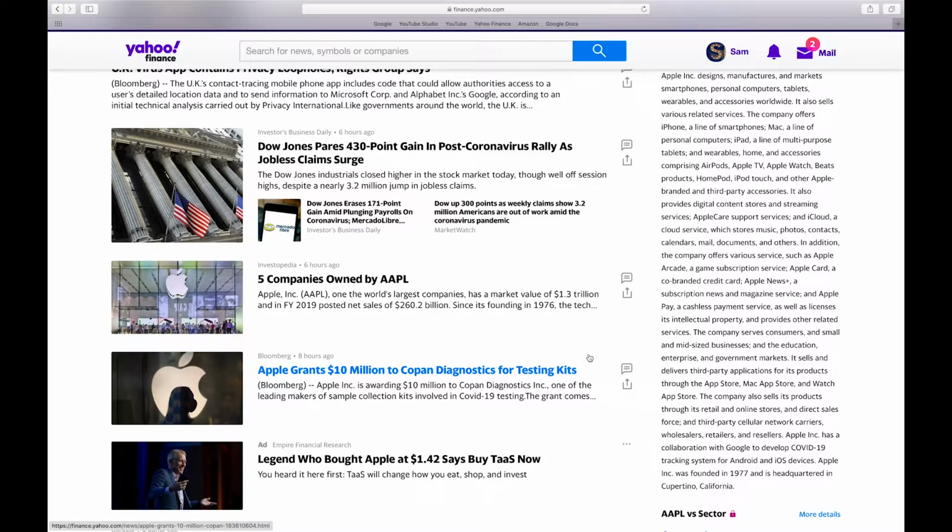I recently purchased a laptop. I love that as well. But with Apple, there's this huge moat. They've got a lot of cash.